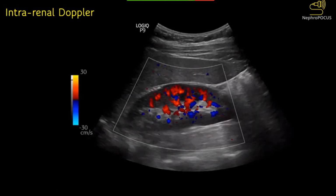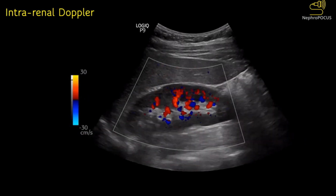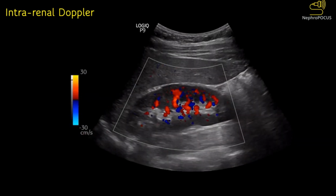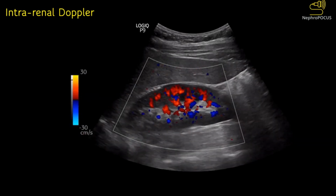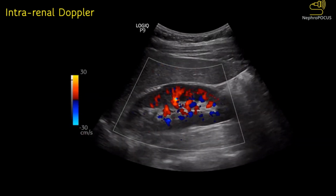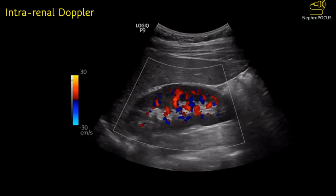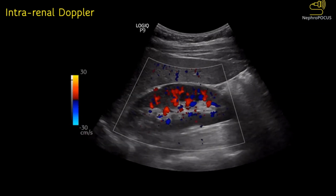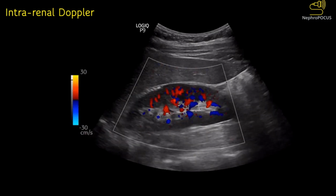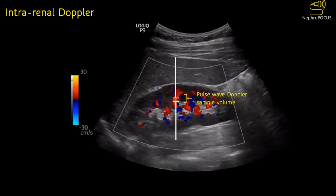So to get a good intrarenal venous tracing, first you need to get a good grayscale image of the kidney and then try to get a good color image of the kidney. It's not always possible to get pretty color Doppler images of the kidney, especially in critically ill patients. And sometimes putting on the power Doppler might help because power Doppler will be able to identify low flows. And once you get some idea where the vessel is, then turn on your pulsed wave Doppler and put the sample gate at the vessel of interest.